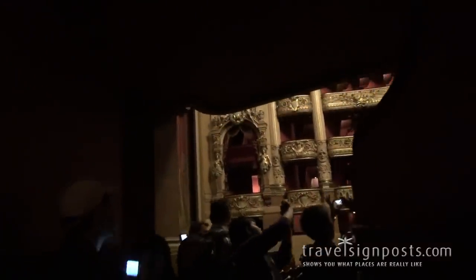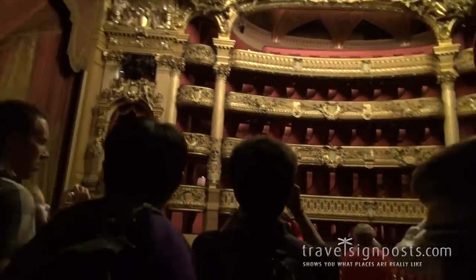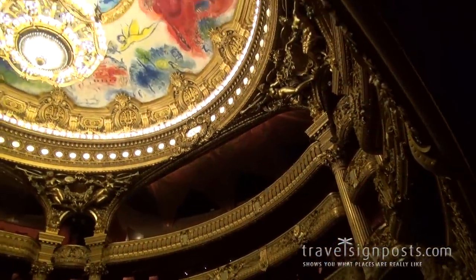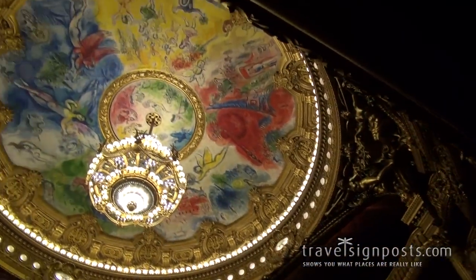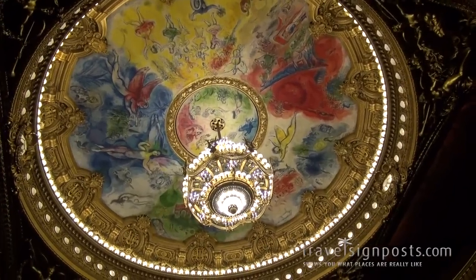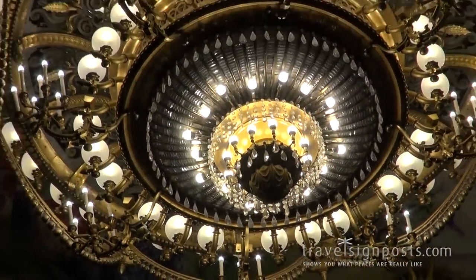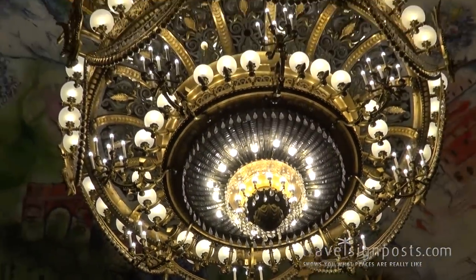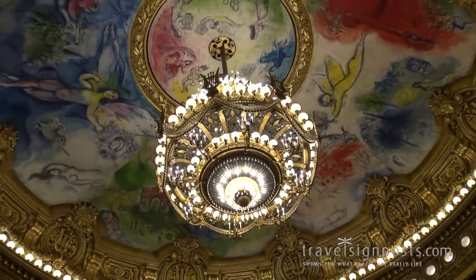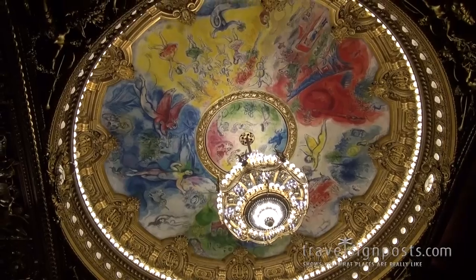Into the auditorium. The Chagall ceiling. As an artist, you are close. Let's come down from the great chandelier. Looking at the Chagall ceiling, it's very impressive, isn't it?